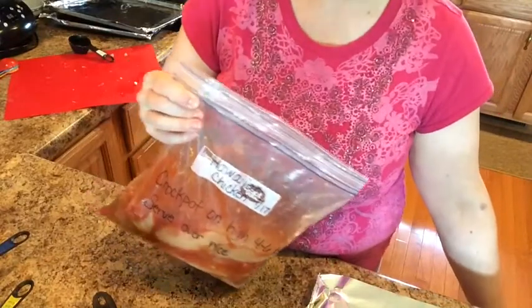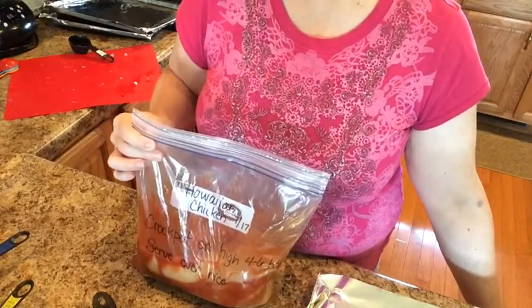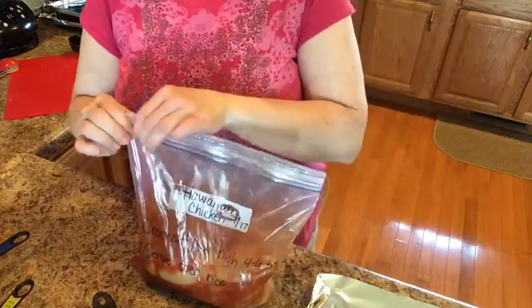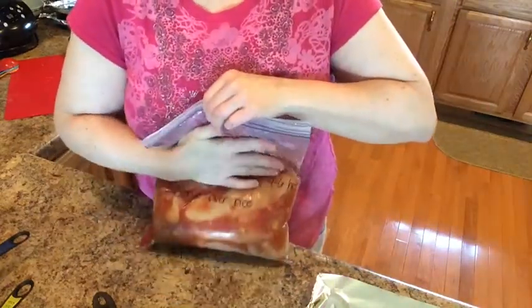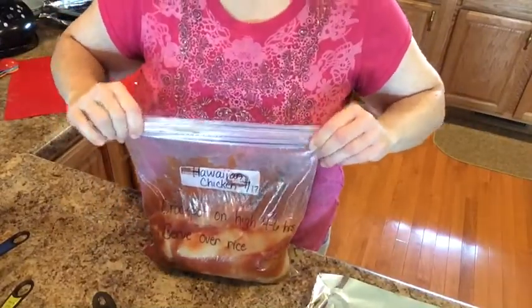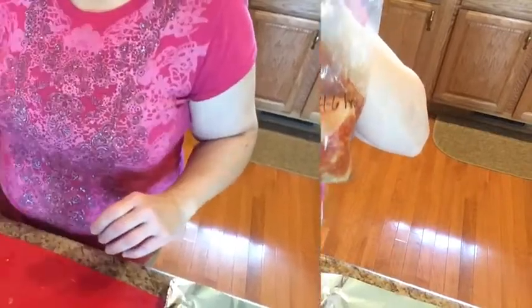Onyx is playing with the trash bag. And then I can just put it in the freezer and just pop it out when I need it. It's pretty handy. So we'll just zip this bag up with the air out. And another night of cooking done.